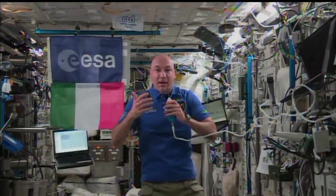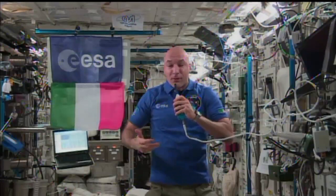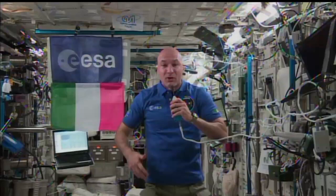And then behind me, other different kinds of racks, also for experiments. This one, working right now, is for fluid physics. And also behind me, two racks for human physiology experiments.